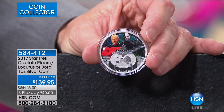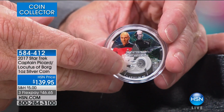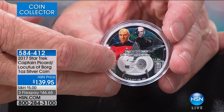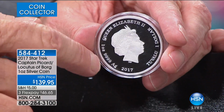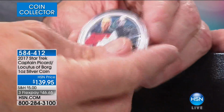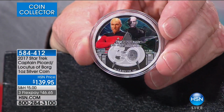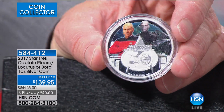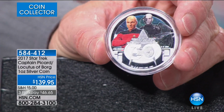Solid silver coin, as you can see. This is the 30th anniversary of Star Trek: The Next Generation. Look at that. Oh, wow. 2017, 1 ounce pure silver. It is a silver dollar. It is a limited edition of 3,000 coins. Wow. We got 500 of them.